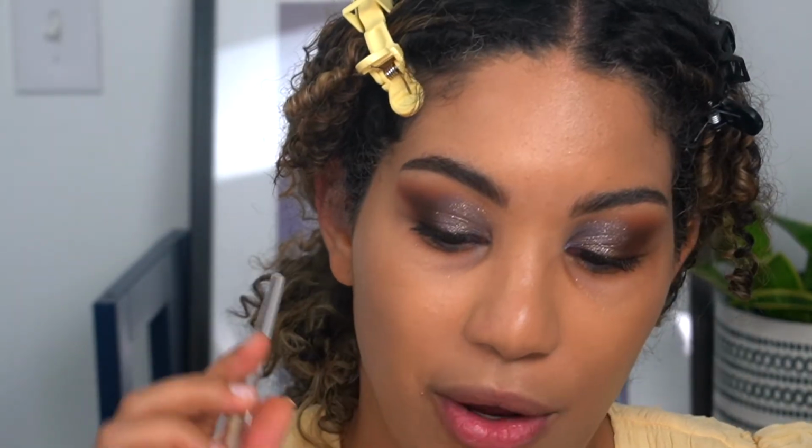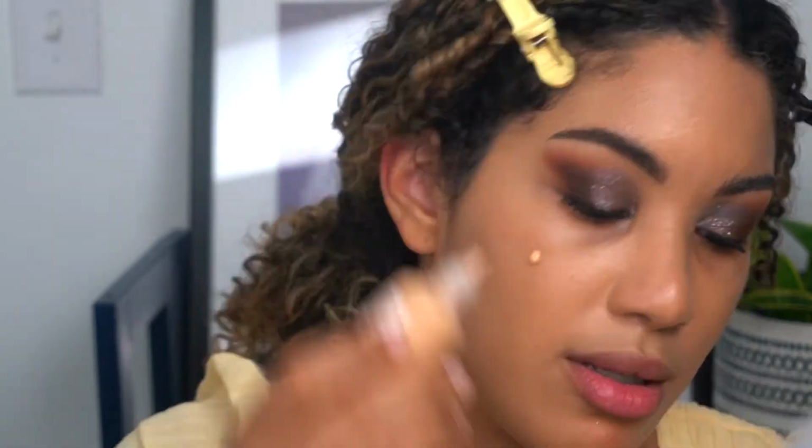However, I do feel that you can play around with this one and make it look more like this. More like a natural finish and just radiant. I do like the versatility of this. I don't find that I can build up the Rare Beauty one. I can try now, just with you guys, to see how that looks.